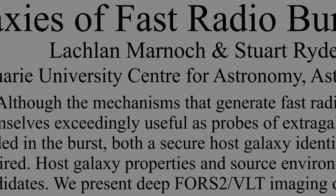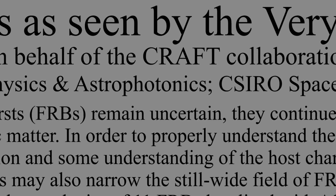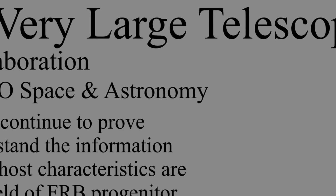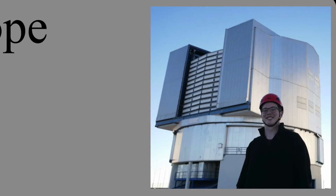Although we don't know yet what causes them, they continue to be very useful in probing extragalactic matter. To really understand the information encoded in an FRB, some understanding of the host galaxy is required. Given how distant and faint these galaxies are, this is often a job for an 8-meter telescope.